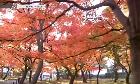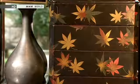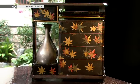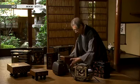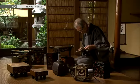How about the one for autumn, when the leaves turn red? Let's take a look. Care for some sake while enjoying the autumn leaves? This is Tatsuji Tamaoki, the 11th head of the merchant's house. He has brought out a very special item.